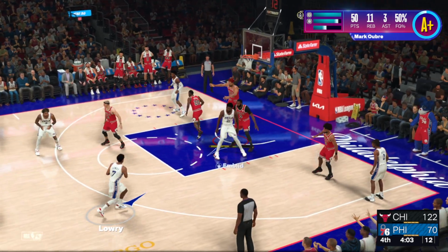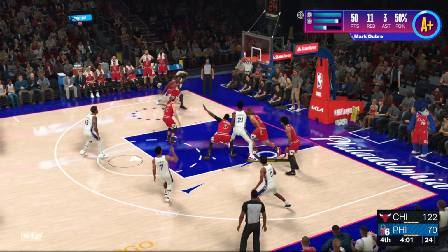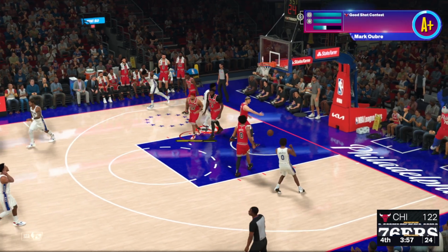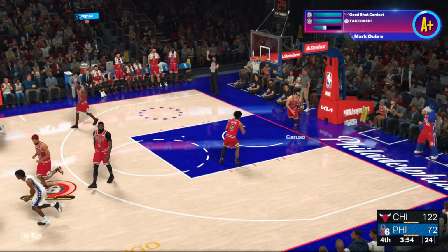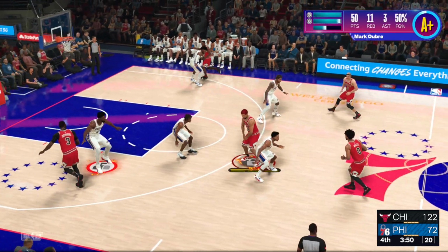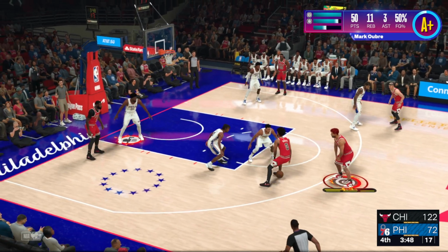Here's Embiid. Lowry has the open look. They grab their own miss. Tries yet again. And Embiid lays it in. They've cashed in on a lot of second chance opportunities here in the second half. That extra effort will help them cut into this deficit.